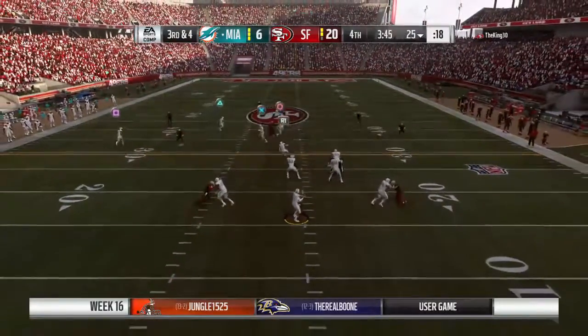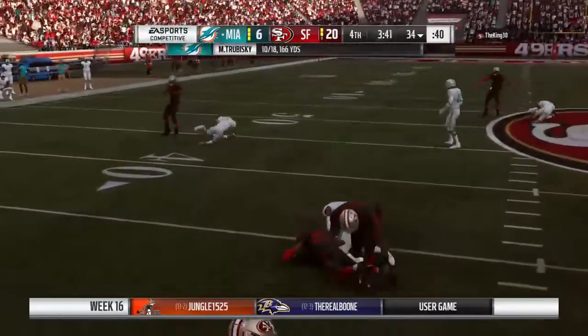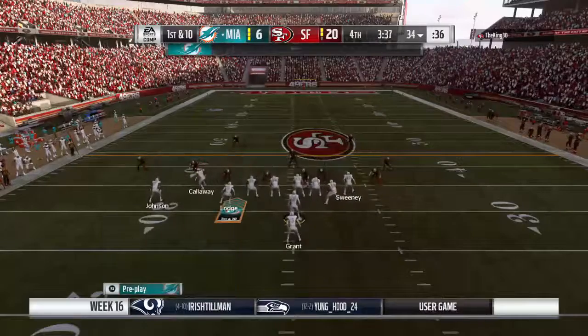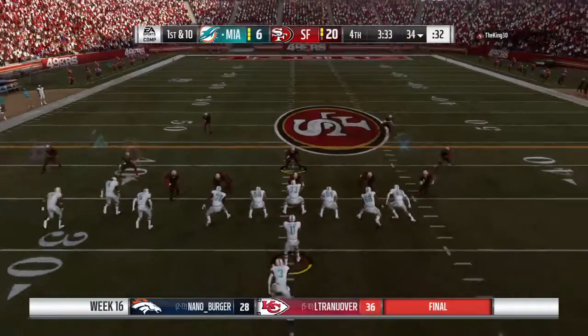From the gun, it's Trubisky, finding a safety valve here. That's complete, and he gets it to the 34. Good enough for the first. It's a 9-yard gain, and it keeps the drive moving.